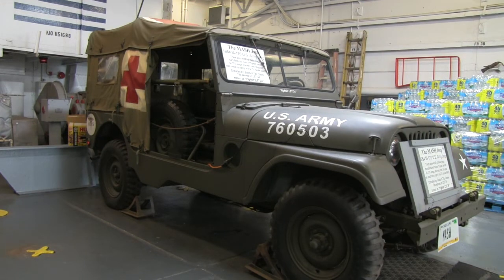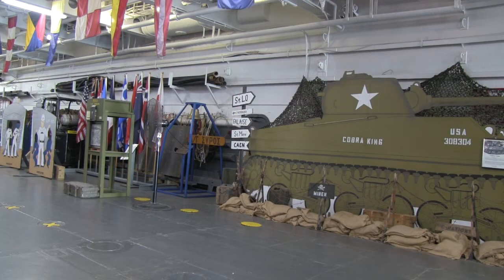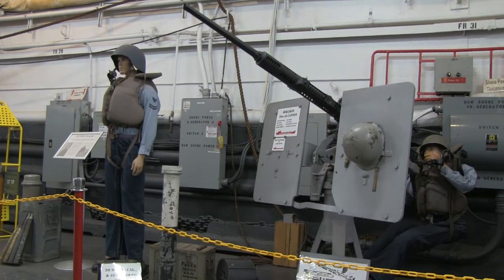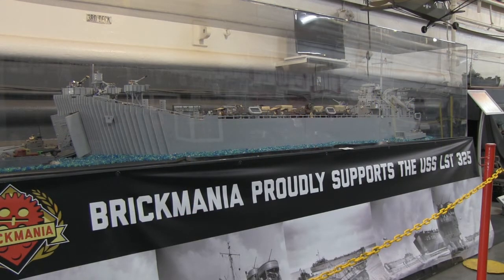This ship held tanks and all kinds of equipment used to assault the enemy. And if anything broke, there was a machine shop to fix it. Many educational displays are here to be seen. This is a model of the LST 325 itself, made up of an incredible number of Legos.